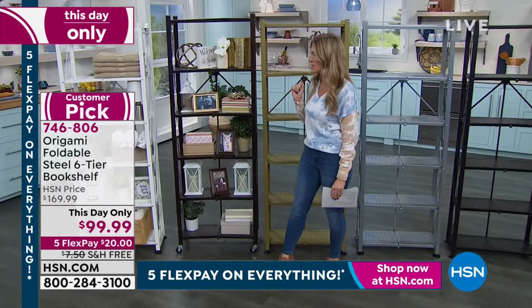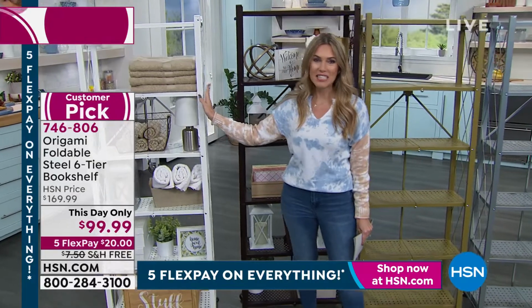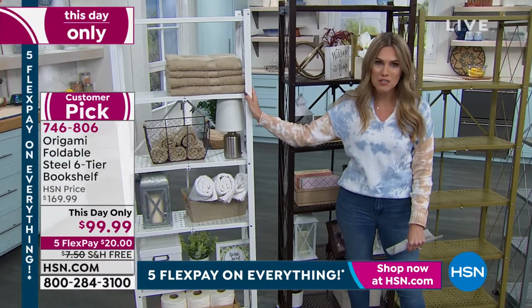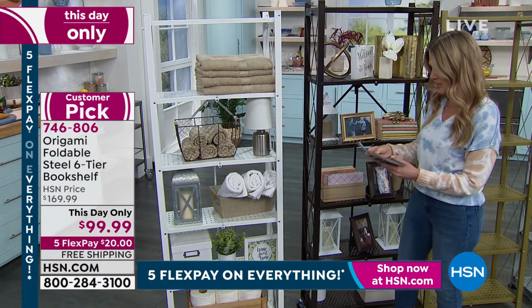We took the price point down from $169.99 down to $99.99. I had to check, I had to make sure. With the 5 flexible payments, it's $20 to secure it. We're doing free shipping and handling on this unit, and here are the colors that you can choose from.